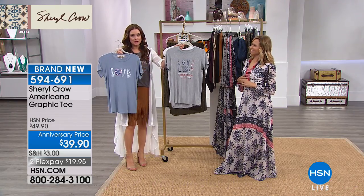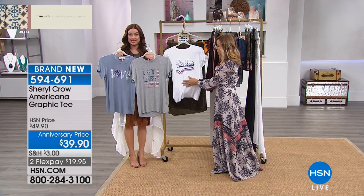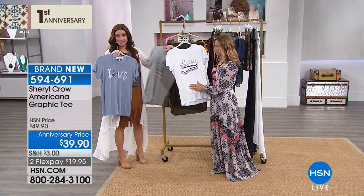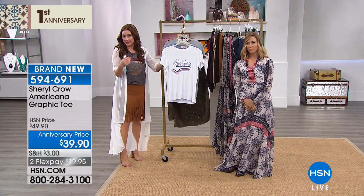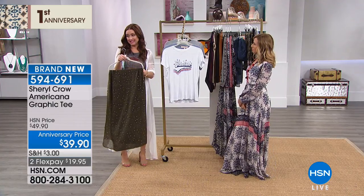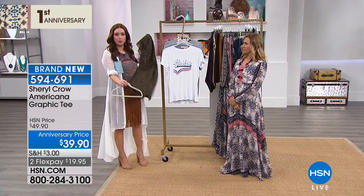So there's just so much more personality in a top like this, right? Yet it's soft and cozy and easy to wear. So this is another one that's brand new for you tonight. It's on Flex, so it's under $20. Perhaps this is getting you to that $99 price point where you're going to enjoy free shipping and handling. Your item number 594691.